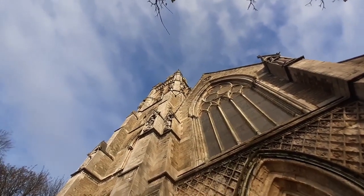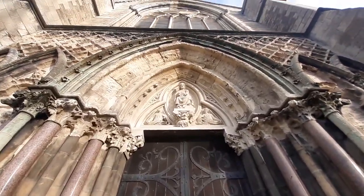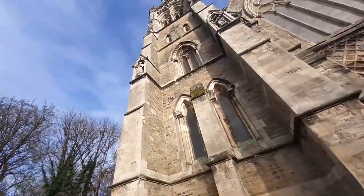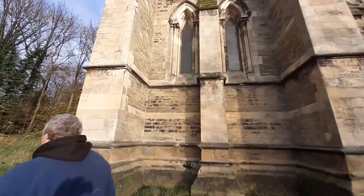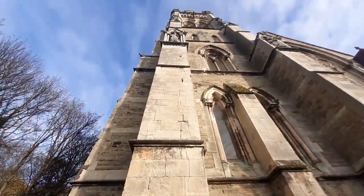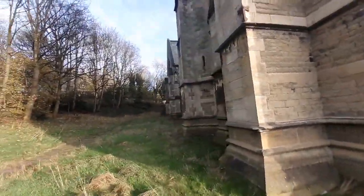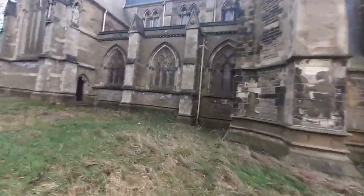I'm getting further higher up for you guys. Look at that though, the architecture and work on that. Breathtaking. Just look down here, look up there. And the architecture on that. Sheer class. Britain had the best craftsmanship. Just watching the other side for you now. Just a shame that the clocks aren't working, but there's clocks there. It's just breathtaking.